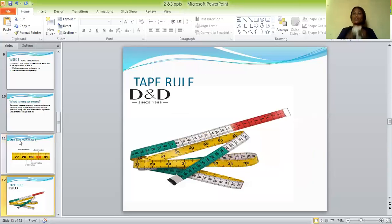That is another measuring tool. This is called a tape rule. This is called what? Tape rule. Yes, this is being used by the tailor, the designers, the seamstress, and so on. You can use it to measure clothes. If mommy should go to your tailor, the tailor can use this to measure her size so that the tailor will not give her clothes that are bigger than her stature. So this is a tape rule. It is part of our measuring tools.